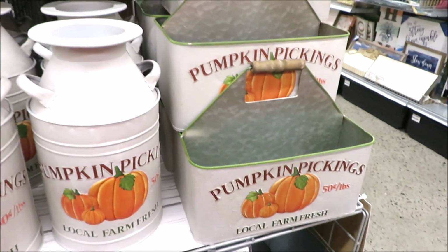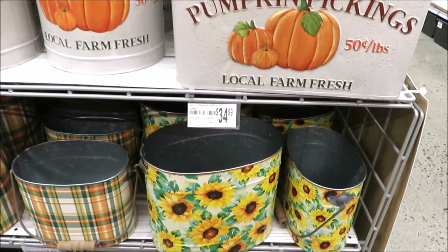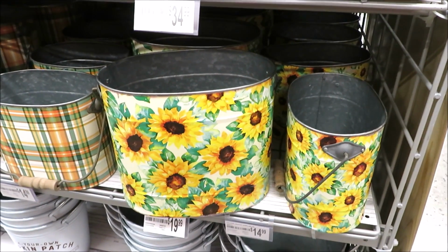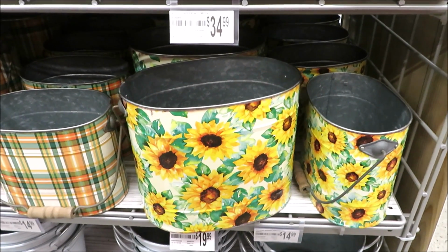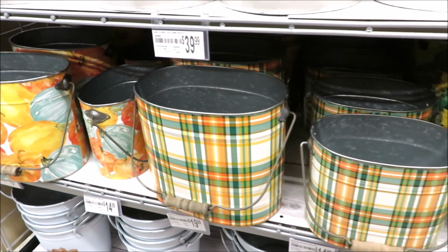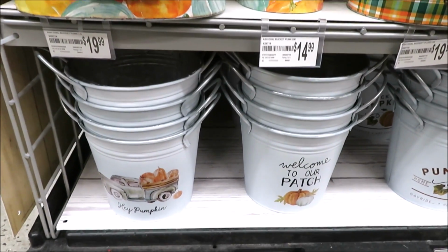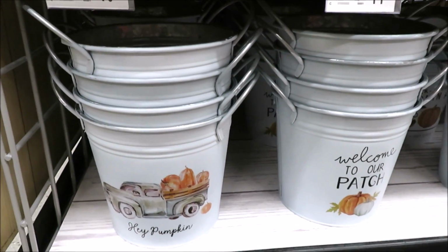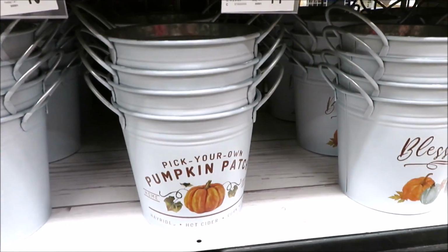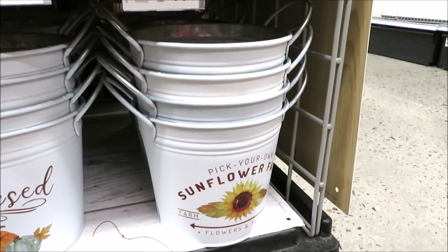They also have the little caddy over here, trimmed in green, for $34.99. Down below, some sunflower tins. These are similar to the ones they did at Christmas, just in the sunflower. So the smaller one's $14.99 and the larger's $19.99. It comes in the plaid and also in the pumpkins. Down below they have some really cute buckets to choose from for $9.99. In the truck, welcome to our patch, my favorite. Pick your own pumpkin patch, blessed. And they also have a pick your own sunflowers.